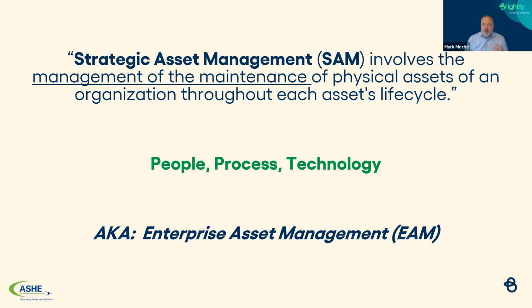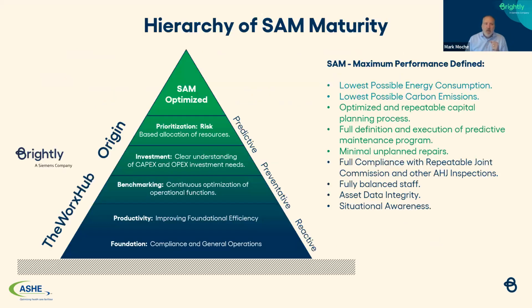For that reason, we talk about this as people, process, and technology. It's not just software, it's not just process, it involves cultural elements. How do we want to manage the facility going forward? Some of you may know this as enterprise asset management. In my mind, they're very much interchangeable, but both speak to the strategic nature of what we're trying to accomplish here. In terms of maturity, how do we eat this elephant?